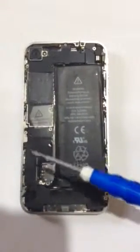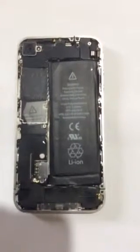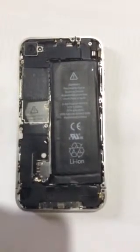So I just want to say this is the kind of service that you get here from these people. So be very careful when taking your phone to companies like Appleberry, etc., because this is the problems you're going to encounter.